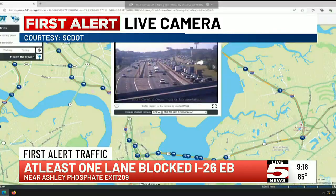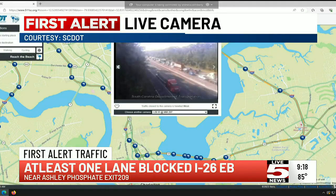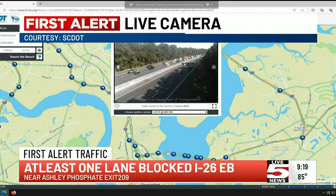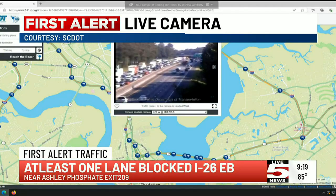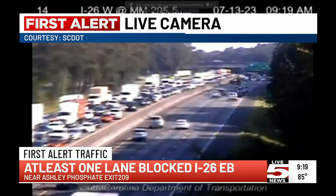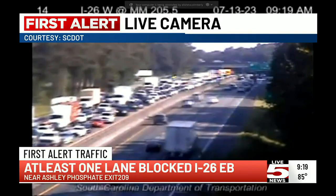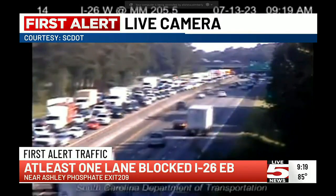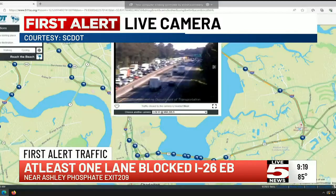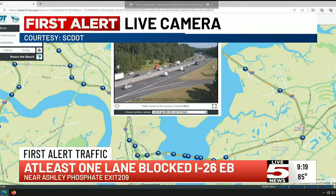I want to go further back so you can see how far back exactly this backup goes. Now, cars still moving here as they get to exit 207. Right by University Boulevard is where we see a lot of congestion here, but it hasn't stopped. Take a look. Cars really trickling by here, trying to get towards that accident so they can continue on towards the merge, and it's a lot of backup we're seeing right now. And I want to go back even farther just so you can see where it stops.